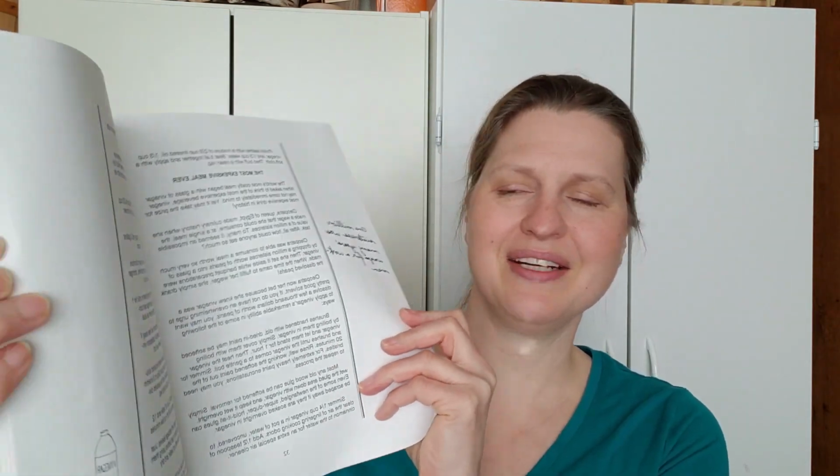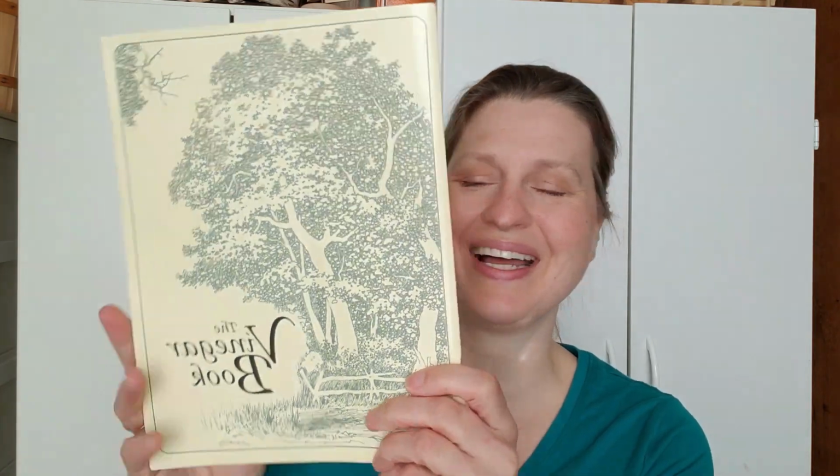Now, there is some history behind this. My grandpa was known as being Dr. Vinegar. He thought vinegar was the cure-all for all, and it was like the running joke amongst the family. So my dad found this book and him and his brothers gifted it to my grandpa. And there's just a whole bunch of stuff in here about vinegar and the different uses for it. So this was a really fun treasure to have from my mom.